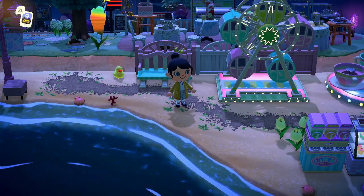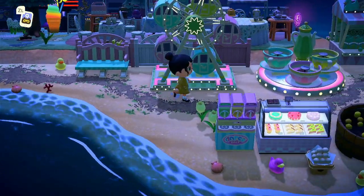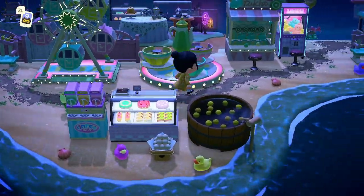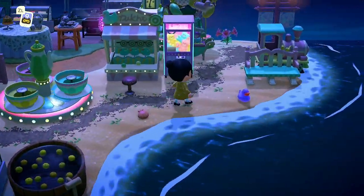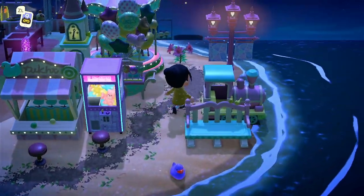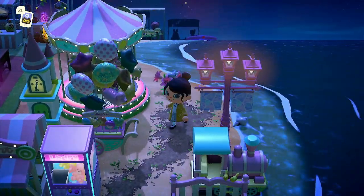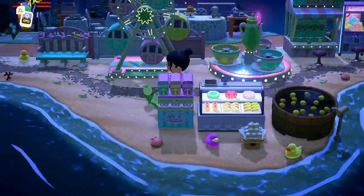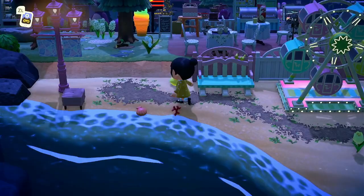Okay, so it looks like they've got a little carnival area. I really like the pastel. It's very spring, so cute. It's like a little beach carnival. I love it. Love, love, love, especially at nighttime. Let's head back up over here. I like all the little rubber duckies on the ground.